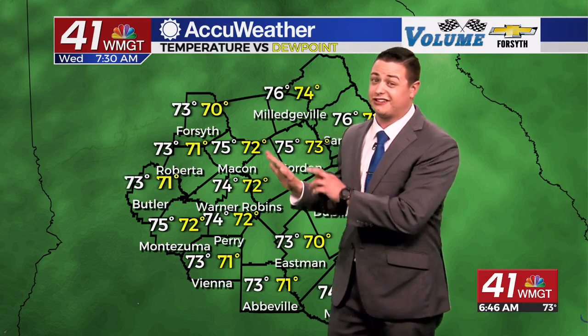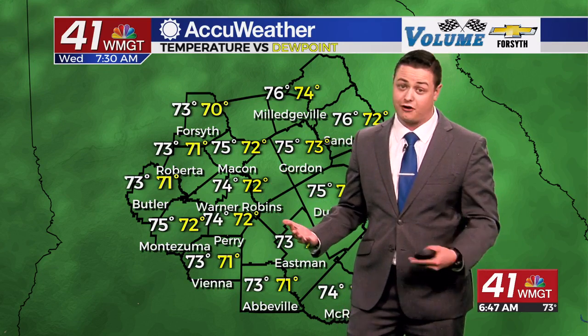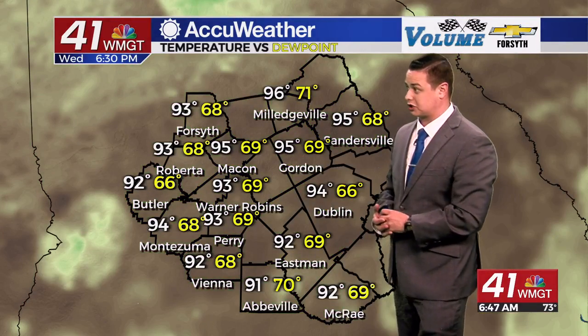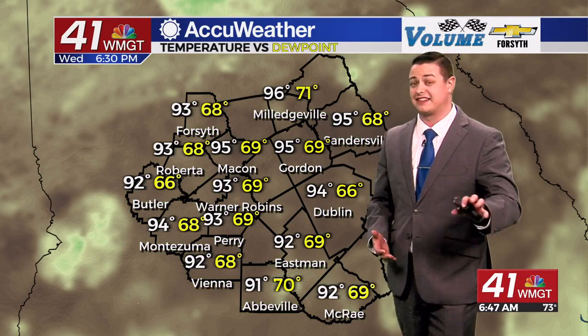Humidity does return through the overnight hours, even though skies are going to be clear. Another great night for that radiation fog. Some of us may wake up to a bit of that tomorrow morning before we head into another scorcher of an afternoon as highs get into the mid to upper 90s.